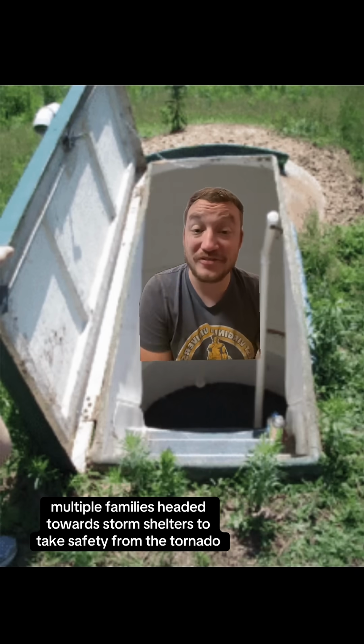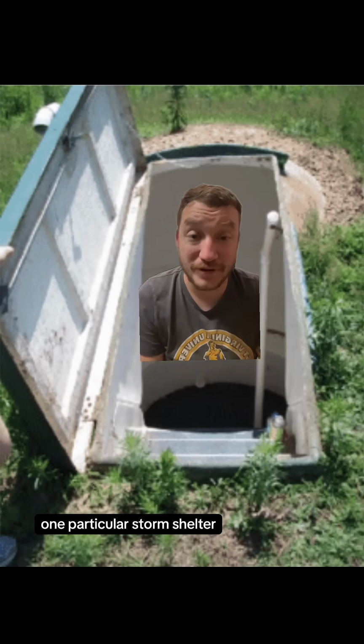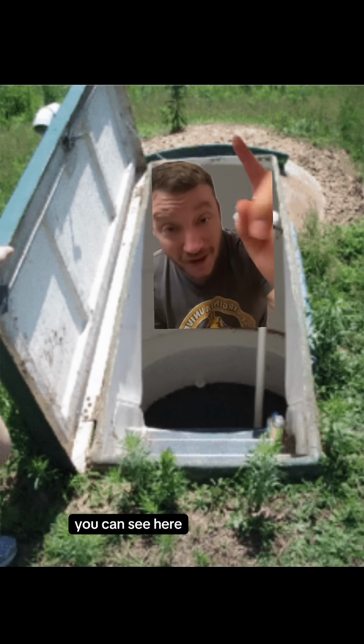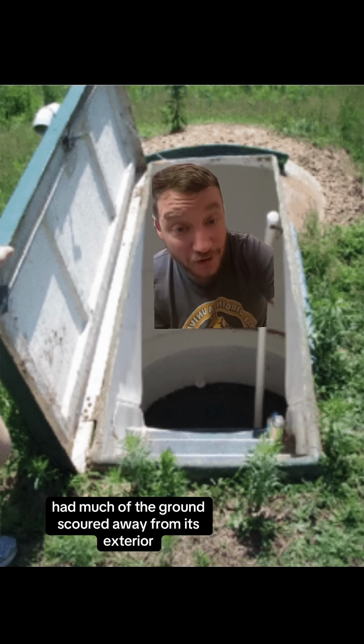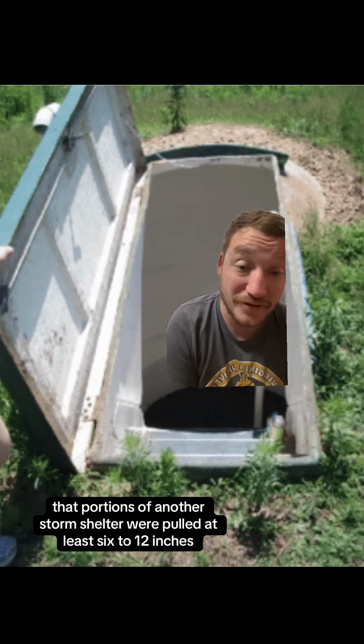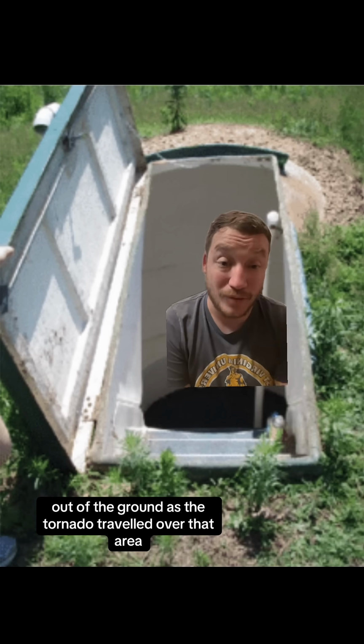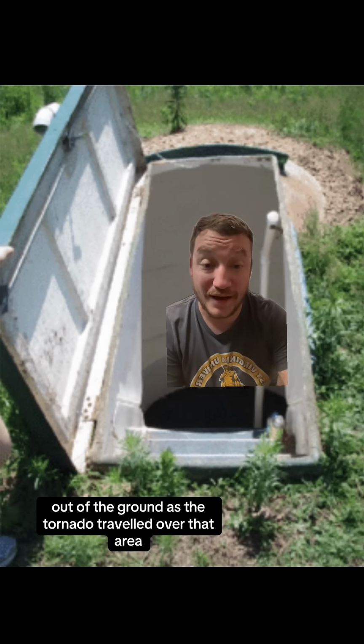Now, multiple families headed towards storm shelters to take safety from the tornado. One particular storm shelter you can see here had much of the ground scoured away from its exterior as the tornado traveled over. There was another report that portions of another storm shelter were pulled at least 6 to 12 inches out of the ground as the tornado traveled over that area.